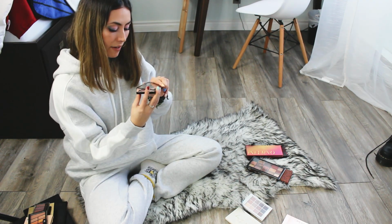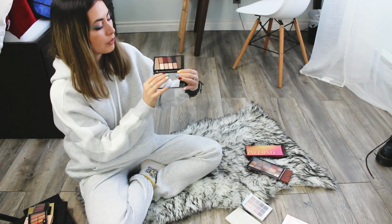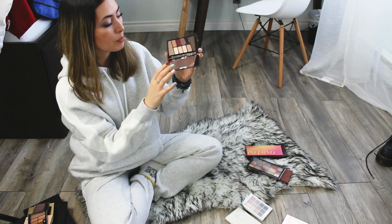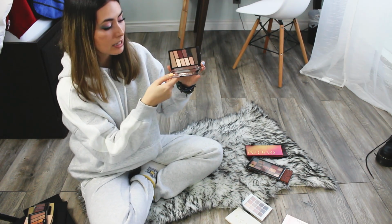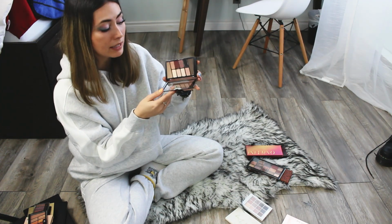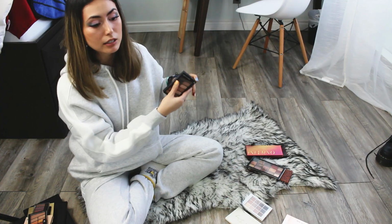And then the other one I have is called Nude Awakening, which is a very neutral, cool toned palette, but I love it. I think it's one of the most beautiful palettes. Just love how boring but beautiful this palette is. Wet n Wild's pretty good. Their formula is pretty good.